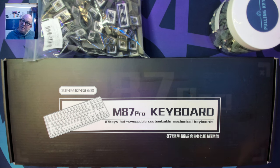It arrived and I was like, wait a minute, this is a Xinmeng M87. I only paid $23 for it because it's $29.99. That's what it's listed at still. And I'll have links down below. But at the time when I purchased it, and it was just a few days ago, it had a 20% off coupon. So it took $6 off the price. So it was $23.99, $24 before shipping and taxes.